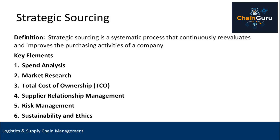The first is spend analysis. This involves looking closely at what the organization is spending, with whom, and for what purpose. It helps identify patterns, redundancies, and opportunities for consolidation or negotiation. Next, we have market research. Understanding the supply market, knowing who the key players are, current pricing trends, innovations, and risks, enables informed decision-making.